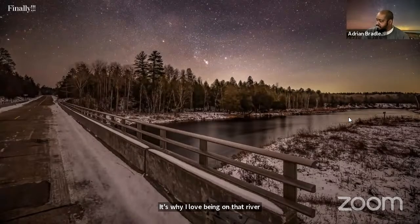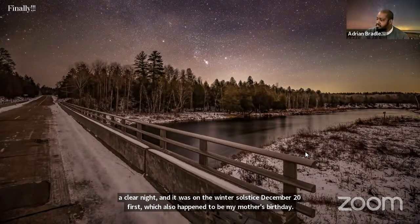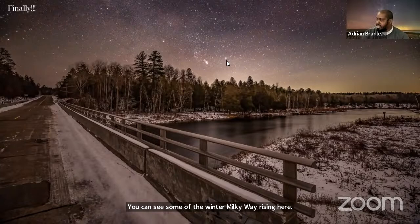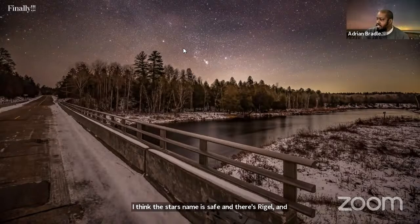This was essentially me celebrating the fact that I had a clear night, and it was on the winter solstice, December 21st, which also happened to be my mother's birthday. So I sent her this picture, and a happy birthday. You can see some of the winter Milky Way rising here. I think this star's name is Saiph, and there's Rigel. And there's the Orion complex you can barely see.